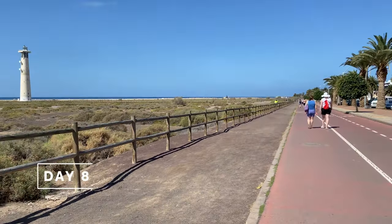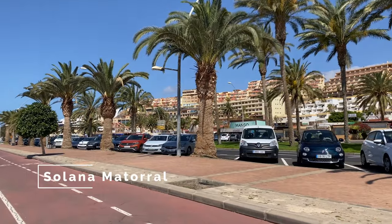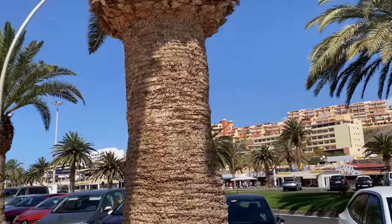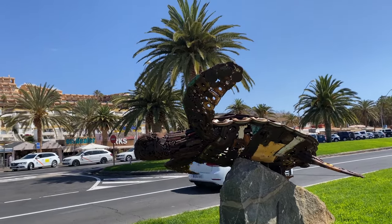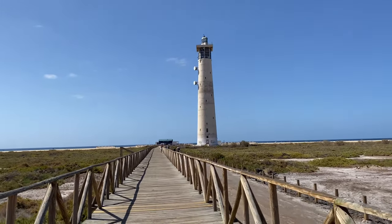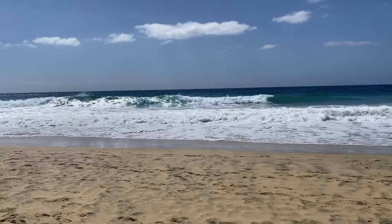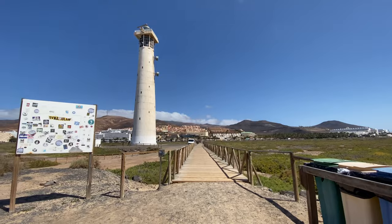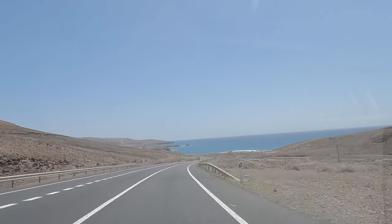We spent our last morning in Fuerteventura exploring Solana Matorral. That's where we were staying. We took last walks along the beach and bought some souvenirs for our friends back home. We had an afternoon flight, so we headed back to the airport after dropping off our rental.